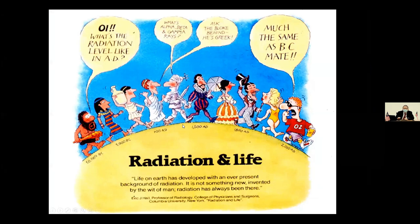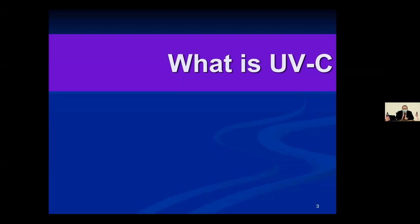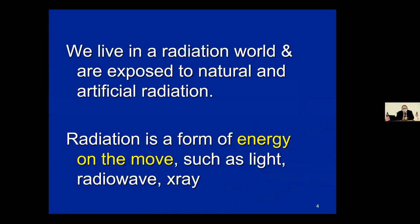This is an illustration from Eric Hall's book, Radiation and Life. He is a very famous radiobiologist. It shows us that radiation has always been with us ever since the creation of the universe, and we live in a radiation world. So to understand UVC, we need to go back to what is radiation.